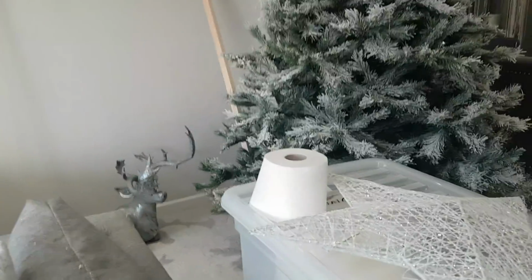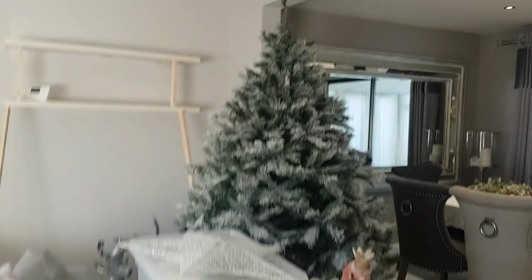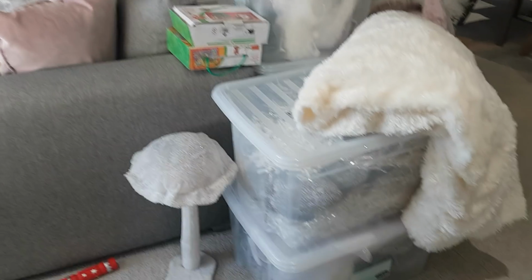What on earth's a toilet roll doing there? No idea. It must have been the elf. Now, I'm going to show you because it is messy. I showed you the other day, didn't I? So, got the handy vac ready.